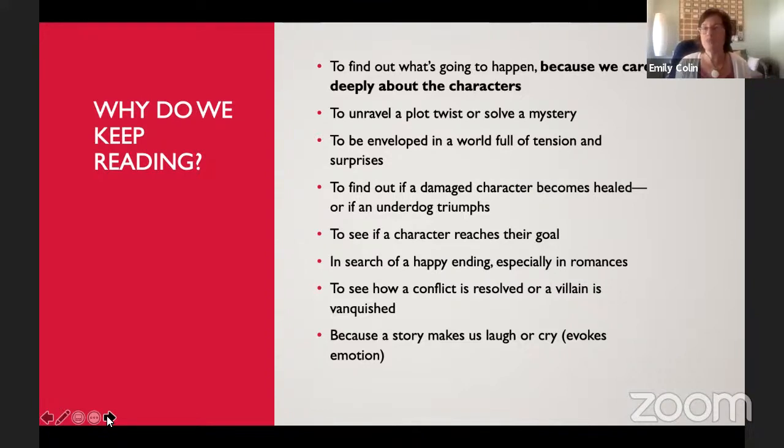Without that, why would you keep going? So that's a very emotional and visceral reason that we read. And then there's some more intellectual reasons. Maybe this author is amazing and has built these fantastic plot twists. We want to unravel this plot twist. We want to solve this mystery. Maybe we read because we love tension and surprises, or maybe the character at the beginning of the book is damaged, is someone who is hurt or broken in some way, and we want to find out, do they overcome that?